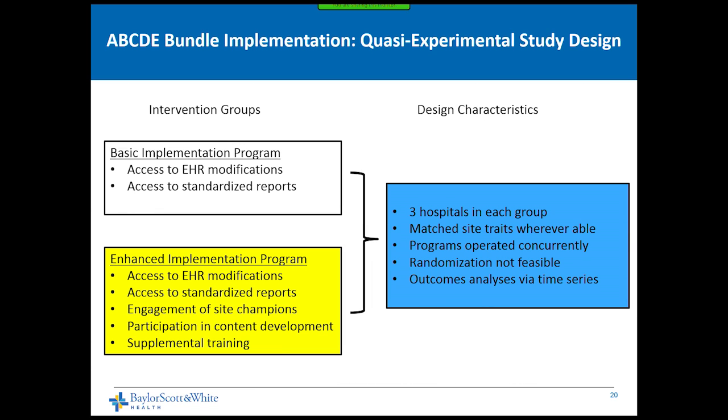Okay, now this work was actually funded by an AHRQ R18 grant, and because of that, we had to set up a quasi-experimental design. AHRQ was interested in looking at two things. One, there wasn't much data in terms of the bundle's actual effectiveness. Did it work? And the other thing that AHRQ was very interested in was the whole concept of implementation. So when resources are constrained, what are the most effective implementation techniques at a delivery system level? To test out those particular questions, we had two intervention groups.